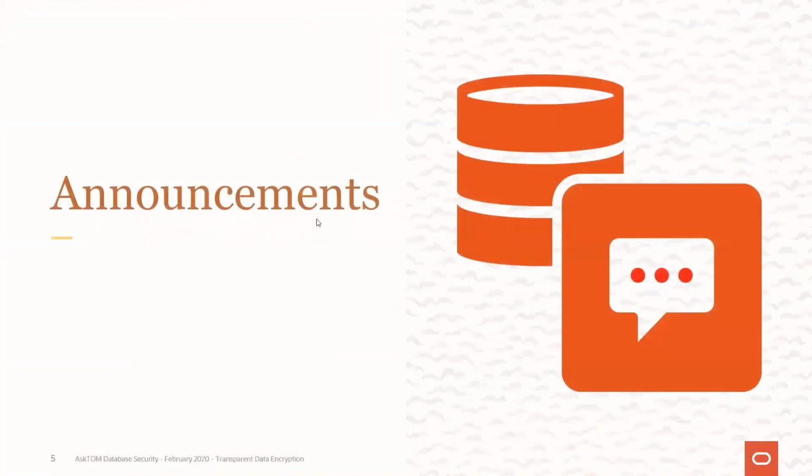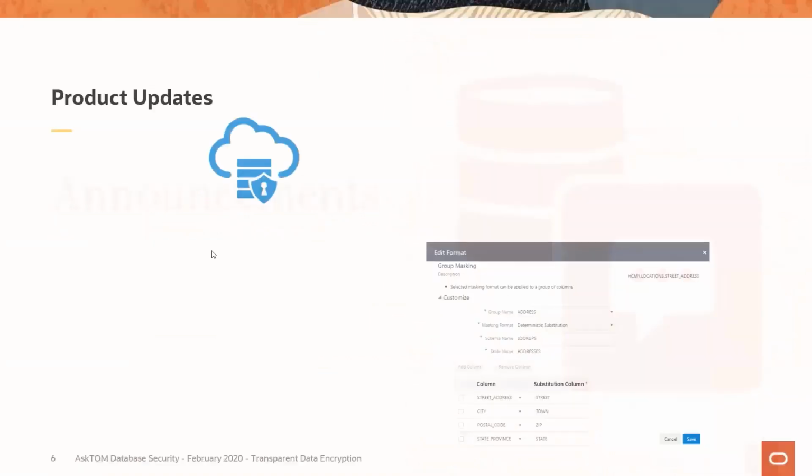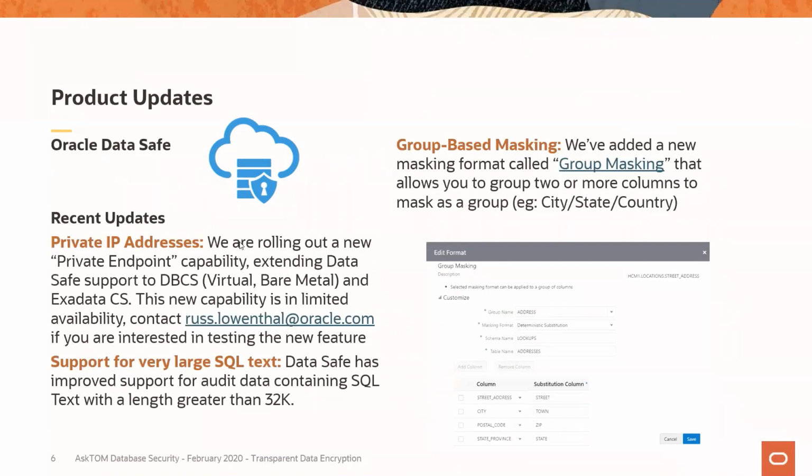All right, so some announcements here. Every month we mention it, but that's because we're excited about it. We've got Oracle Data Safe, and this product, unlike our on-prem products, gets revisioned and updated every month, every 2 weeks. And so you'll see a lot of changes happening to this.